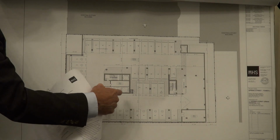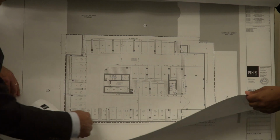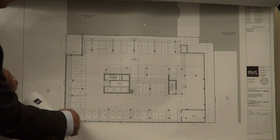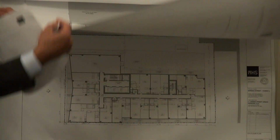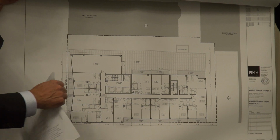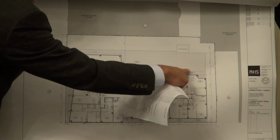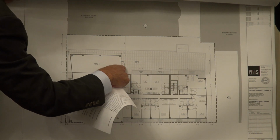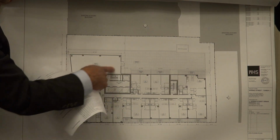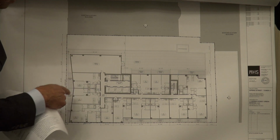The fourth level is the top level of the garage, all parking spaces here as well, and you'll see the electric charging stations have all been located at that spot. The fifth floor is the first residential floor. It's comprised of 12 residential units, and the roof of the garage has some terrace space, and there's an amenity, a two-story amenity space that's 1,751 square feet.